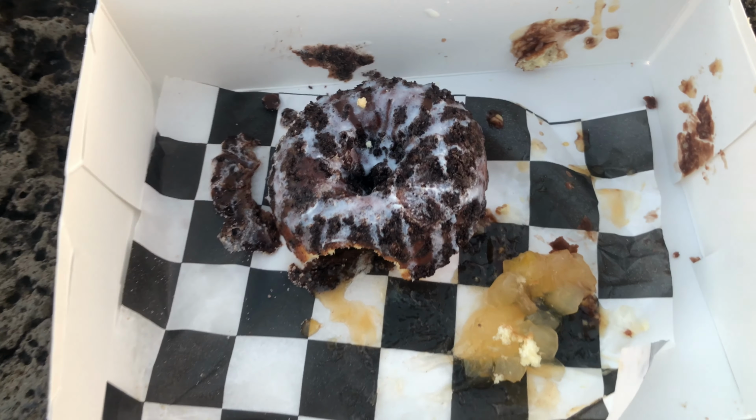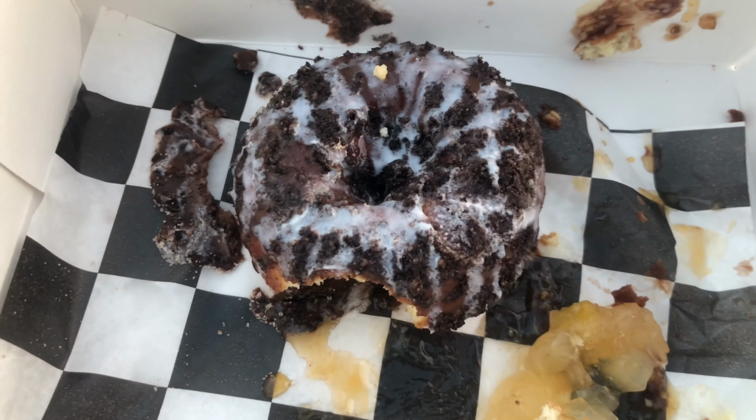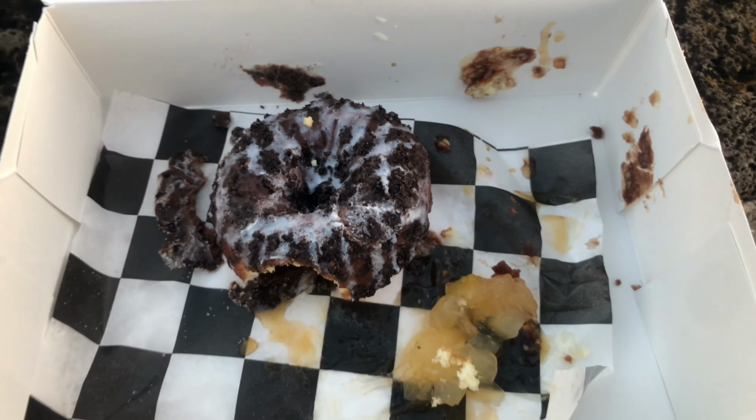Eating the last of the donuts this morning for breakfast. The apple one is gone. I finished a cinnamon and macadamia one yesterday. This one's pretty good too. I feel like it's too early for chocolate, and I can't believe I'm saying that because I love chocolate.